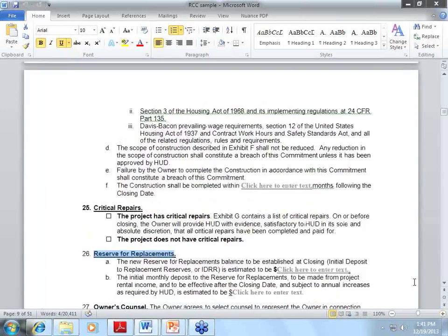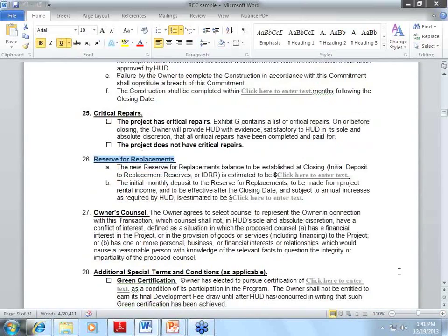Yes. It's subject to annual increases required by HUD, which I have been told is meant to refer to the OCAF increases. Does that answer your question? That was a written question, so we hope it will.